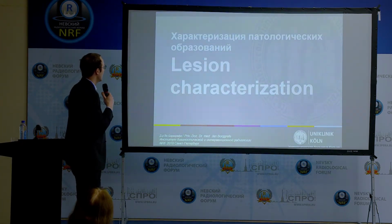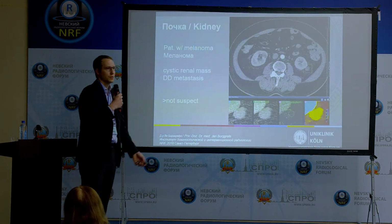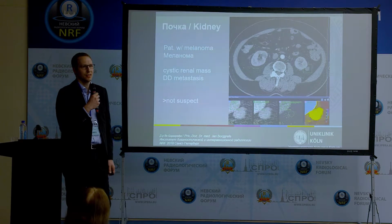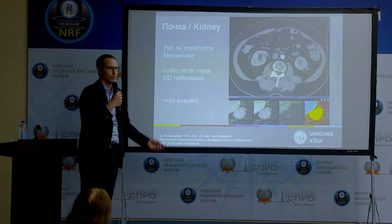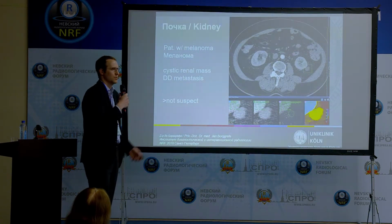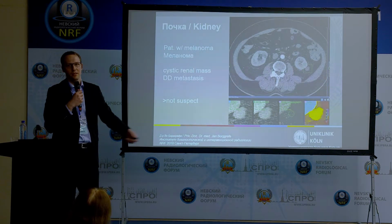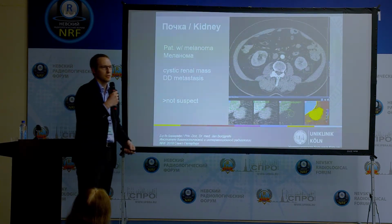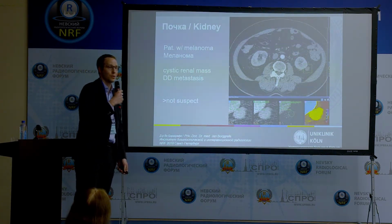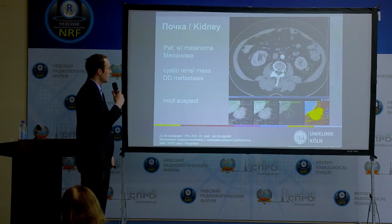So let us look at lesion characterization. There are often findings where you recommend an additional MRI or PET and you want to find out what it really is because you're not 100% sure. It's like a young lady, 35 years, and you're not 100% sure that this is benign, or you're not 100% sure that this is malignant.